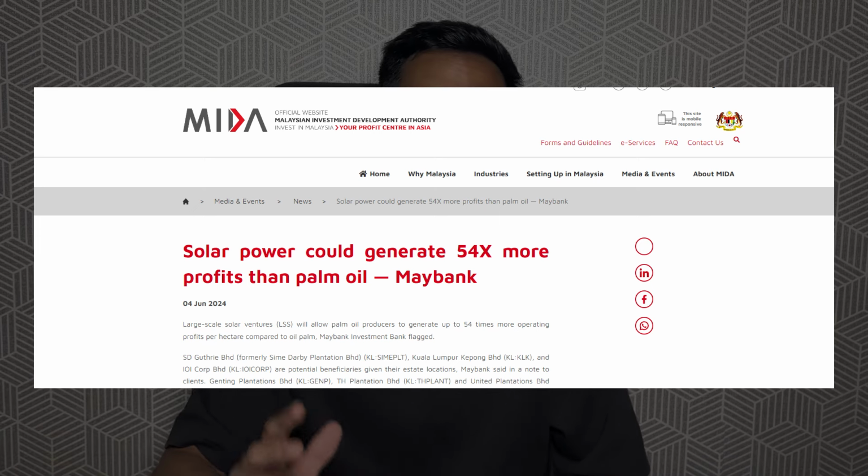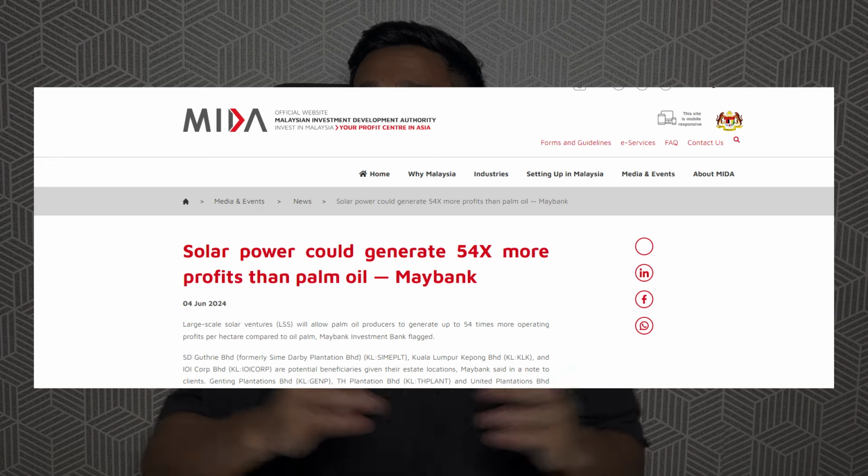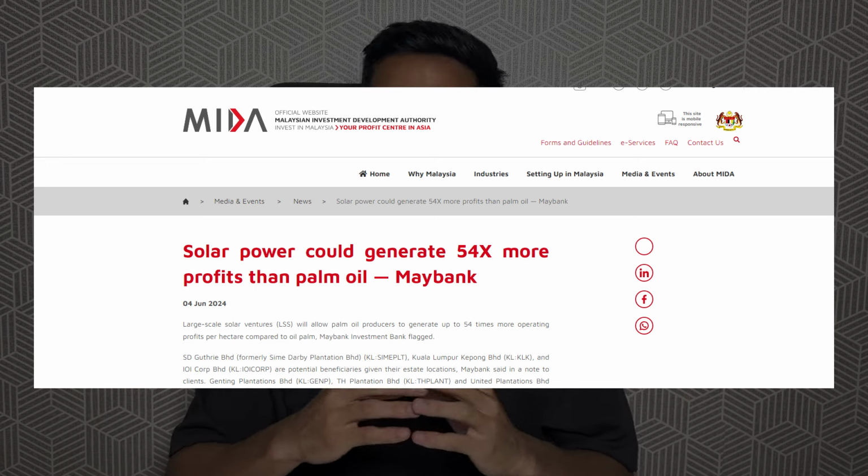Just a quick side note on this energy part. Apparently, there are also a lot of palm oil planters in Malaysia who are trying to lease out their land to harvest solar energy. There was this research paper that came out by Maybank, and they said that if some of these guys lease out their land to harvest solar energy for data centers, they can make 54 times more profit compared to if they just planted palm oil. Obviously, it's not all plots of land, but for those close to data centers who can benefit from this, names like Sime Darby Guthrie, IOI, KLK, it might be worth watching out for them as well.